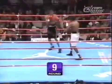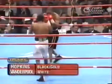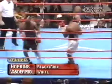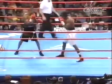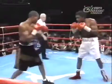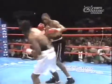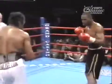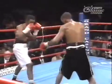Round 9. Scheduled for 12. World Middleweight Championship fight. Bernard Hopkins, pound for pound, one of the best in the world, in the black trunks. Challenger from Ontario, Canada, Sid the Jewel Vanderpool, who is big, strong, tough, and awkward. Got it covered.